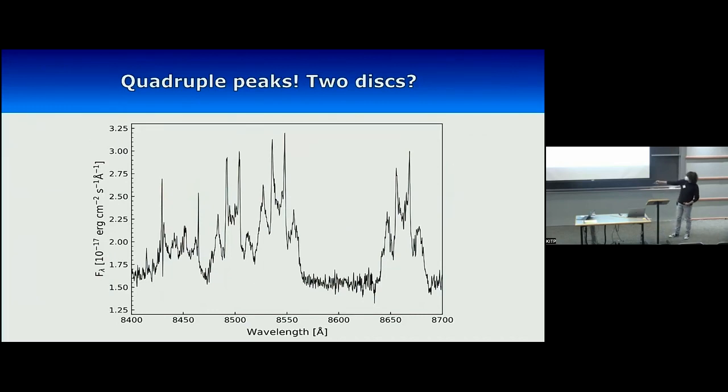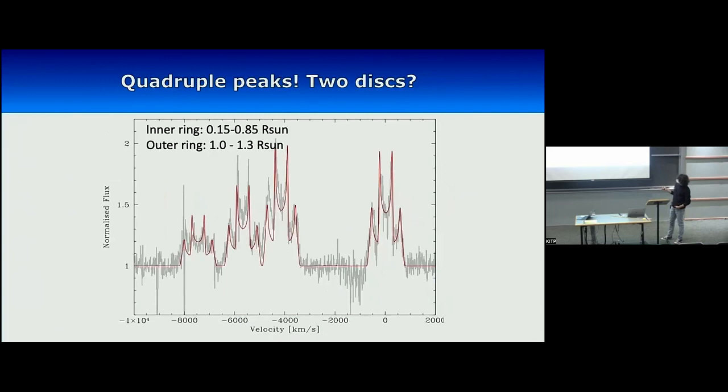So what I'm showing here is the oxygen line and the calcium triplet, and as you can see, we can see a double-peaked emission from an inner disk, and a broader other double-peaked emission from a second outer disk. As I said before, we can actually use the shape of the line to try and constrain the location of the gas, and a very preliminary analysis for this object shows that we can see an inner disk that extends between 0.15 and 0.85 solar radii, and an outer disk between 1 and 1.3 solar radii. This means that there is a gap of about 0.15 solar radii in the gas. So, a double debris disk.